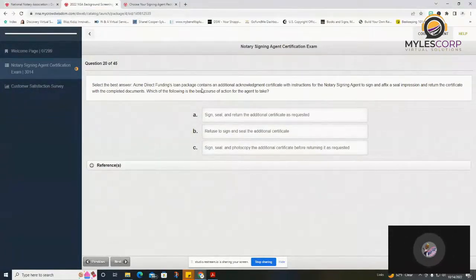Acme Direct Funding Loan Package contains an additional acknowledgement certificate with instructions for the notary signing agent to sign and affix a seal impression and return a certificate for the documents. Which one is the best course of action? Sign, seal, and return additional certificate. Refuse to sign the seal of certificate, the additional sign, seal, and photocopy.